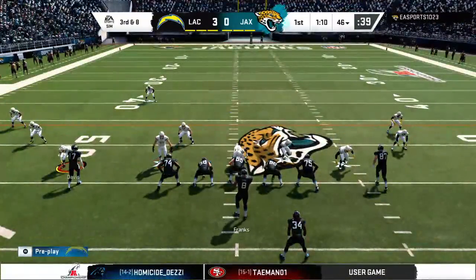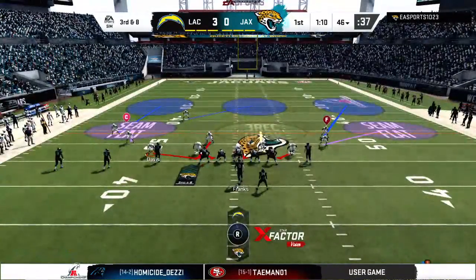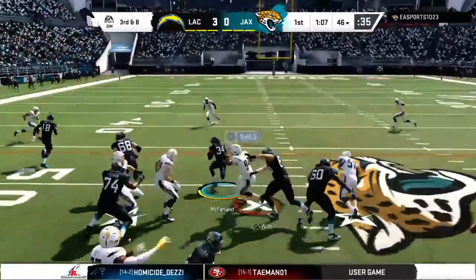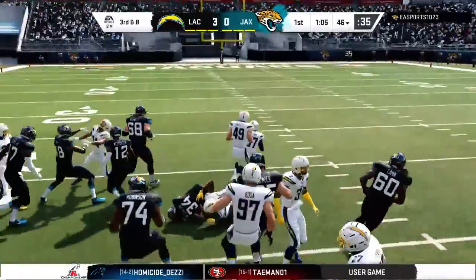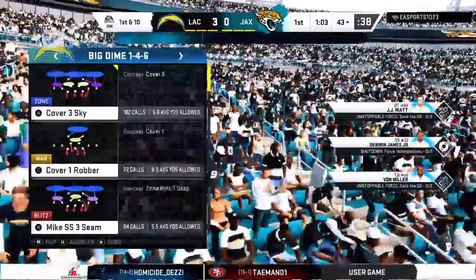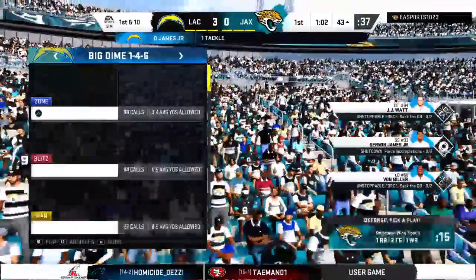And it looks like we've got a dime set here defensively. 6 DBs in the game. They'll run it now out of the gun. And he'll work it across midfield inside the 45. 11 yards there for Jacksonville and a first down as well.